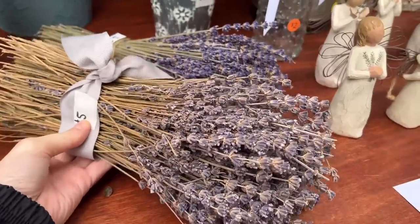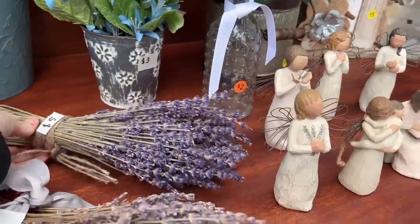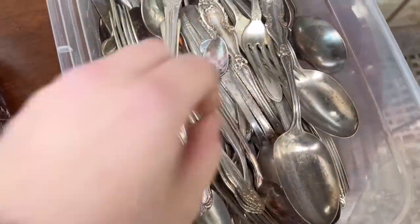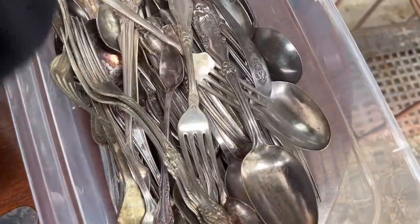These lavender bundles were so beautiful, $5 a piece though. I left them there. I do have a real lavender wreath that I never pull out because I'm so afraid of it breaking off and shattering, so maybe I should take it apart and try to display it in a bundle like that.